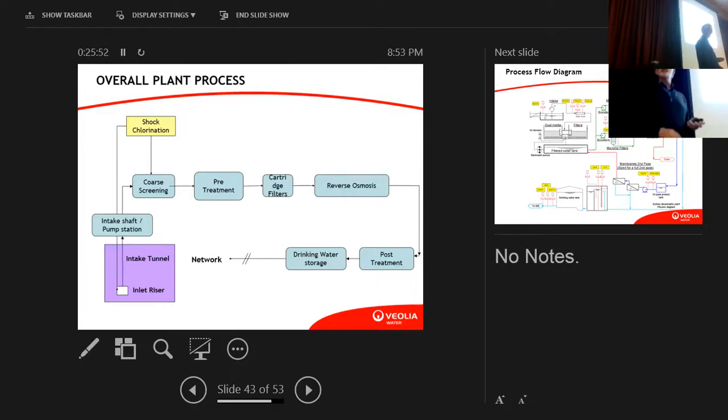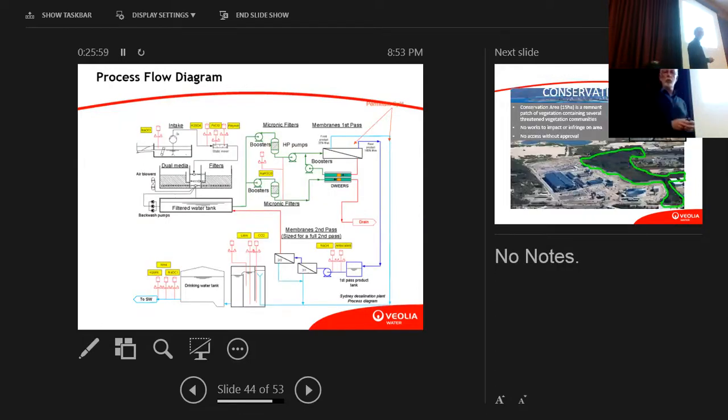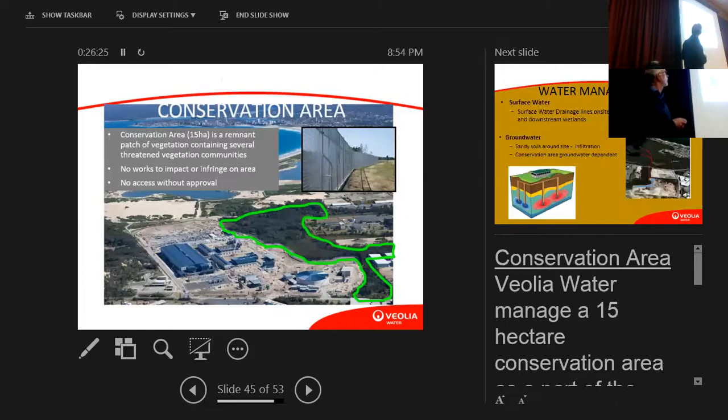There's a pipe that goes across the bottom of Botany Bay and ends up at Erskineville and drops into the city tunnel, which is the main feeder for the Sydney Water Network. That's a bit more detail if anyone's interested. 140 megalitre drinking water tank, 12 dual media filters, and then the bits in between are backwash filters and the membranes.